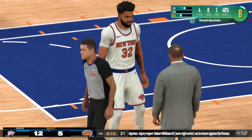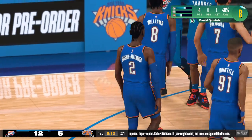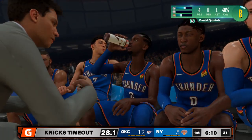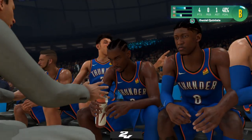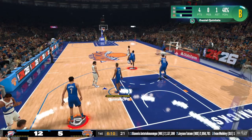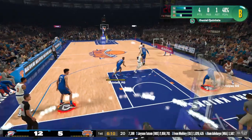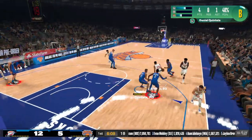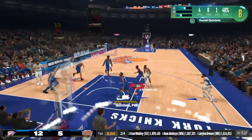Time called here. The Knicks decide to talk it over. And over the last few years, SGA has emerged as an all-NBA level player, Brent. What's been the key to his success? I think the key, BA, to him is his confidence. I think that he feels like he is overlooked on a nightly basis and does not get the respect he deserves. So he comes in with that chip on his shoulder, and he plays the entire game, coming at any defense that people throw at him.